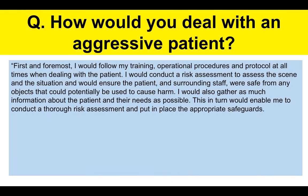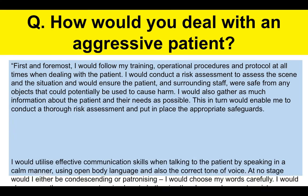First and foremost, I would follow my training, operational procedures and protocol at all times when dealing with a patient. I would conduct a risk assessment to assess the scene and the situation and would ensure the patient and surrounding staff was safe from any objects that could potentially be used to cause harm. I would also gather as much information about the patient and their needs as possible. This in turn would enable me to conduct a thorough risk assessment and put in place the appropriate safeguards.